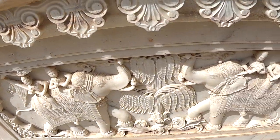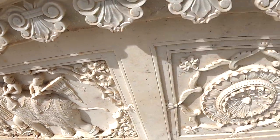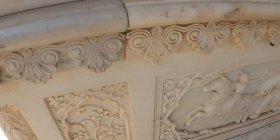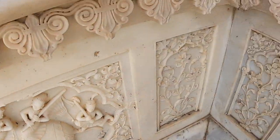Maharaja Jai Singh II's cenotaph is the most impressive out here. It has marvelous carvings, pure white marble, and beautiful ornamental designs.